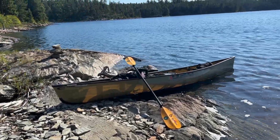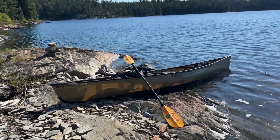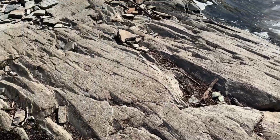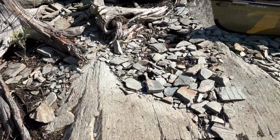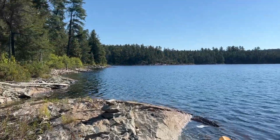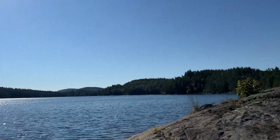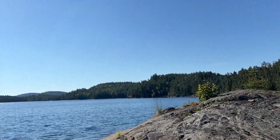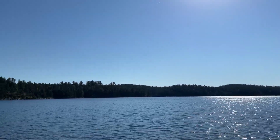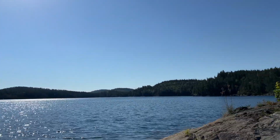All right, it is 10 o'clock and I am done the portage here into Colin Scott. I really, really like this landing and I love these rocks. They're absolutely gorgeous. I would really like to stay on this lake, so I think I might just putter through and see if there's something that might have been used as a site, maybe across there, and I might stay here. I'm seriously thinking about it.